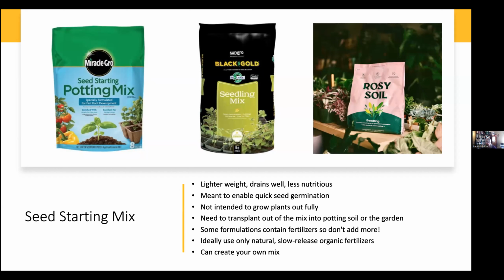It's meant to enable the seed to germinate very quickly. It's not intended to grow in because it doesn't have enough nutrient. You have to transplant it out. So some of them do, though, contain fertilizers. So be aware of that.